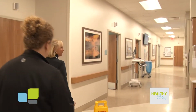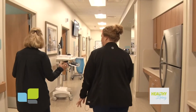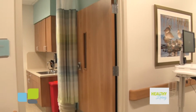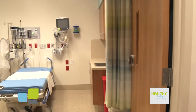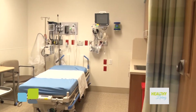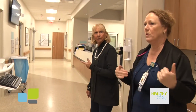Walking through? Sure. Talk to us a little bit about where we're heading now. Again, we're going to be passing all of our patient treatment rooms. These are all single rooms. Wow. So if a patient comes in, they have privacy. These are our basic rooms. They're all the same throughout, except for our trauma rooms. And as you can see, we have all of the equipment that you would see at any other emergency department.